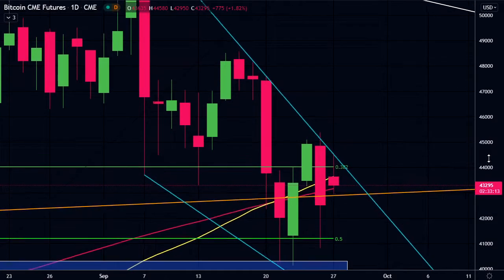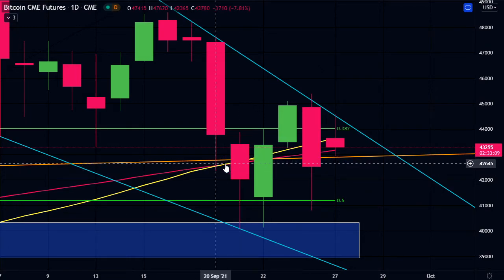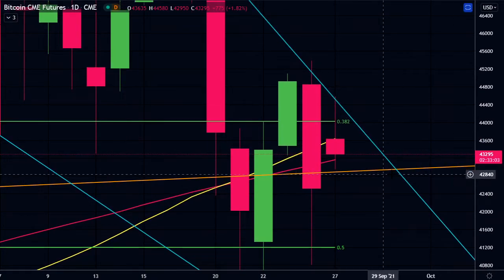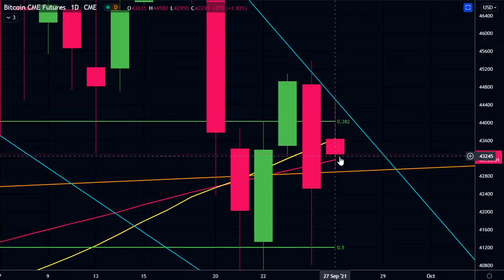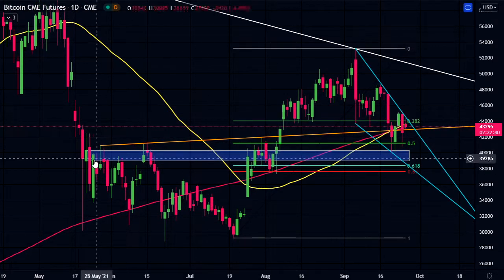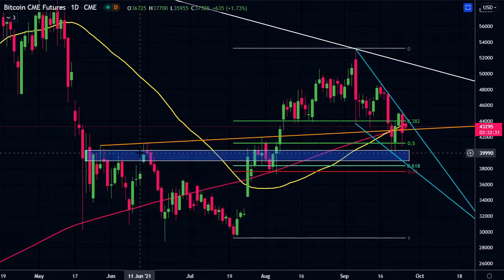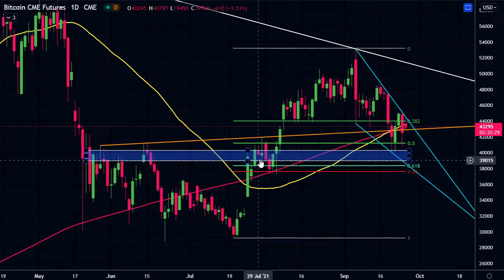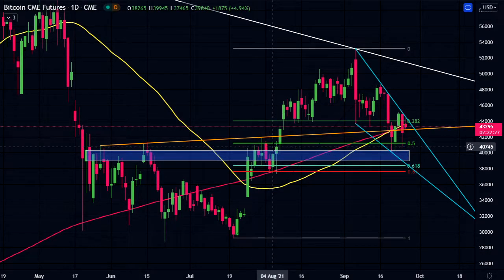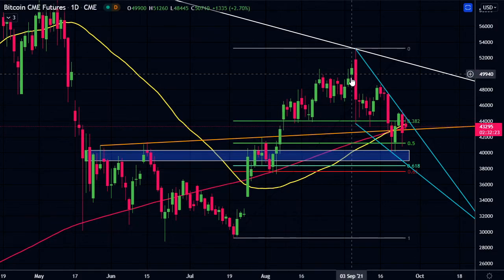What we can also see here is we did have a golden cross on the futures chart, and currently we are right between the 50-day moving average and the 200-day moving average. We also have a nice order block here on the daily coming from this green candle in this downtrend. It's quite relevant, acted as resistance here also, till we're able to break above it, come back and test it, use it as support and carry higher.